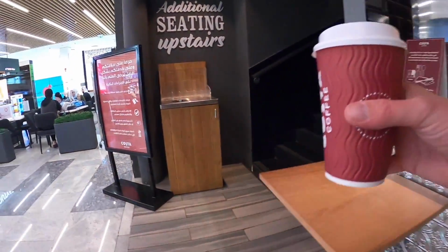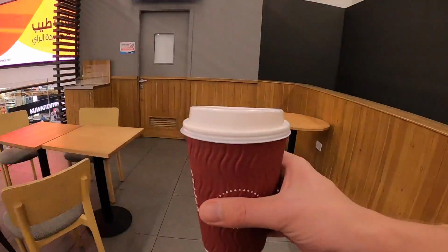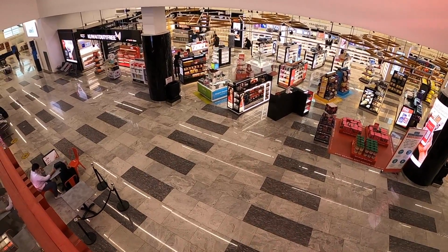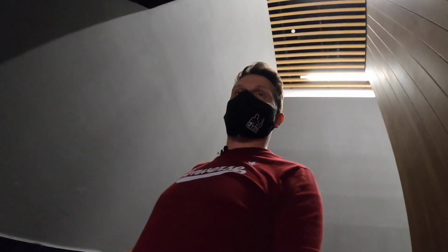So, welcome to Kuwait. It's very small, very cozy. There's a big duty-free section, a Costa Coffee, as you can see, and there was another snack bar. But if you have a short transit here, there are no long distances to cover.